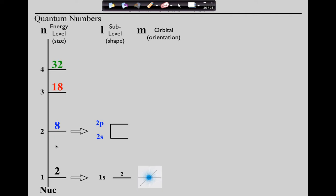All right, now guys, let's do some math. So here's the deal. We established earlier that there's two electrons in the 1s. Well, it turns out that there's two electrons in all of the s's. So if there's two electrons in the s, how many have to be in the p? How did you get six? Well, there's got to be eight. And if two of them are there, the other six have got to be there. So there's six electrons in the p sublevel.